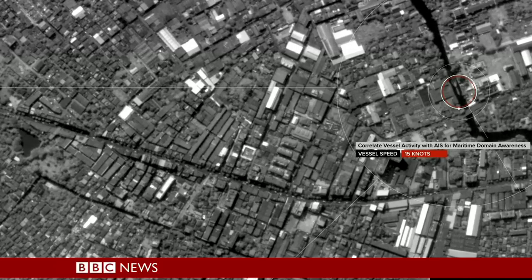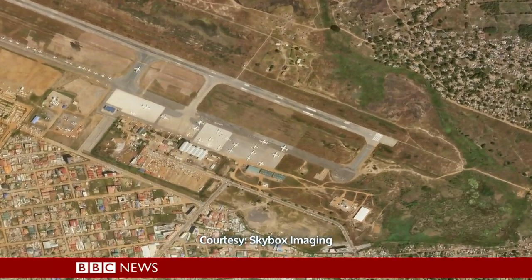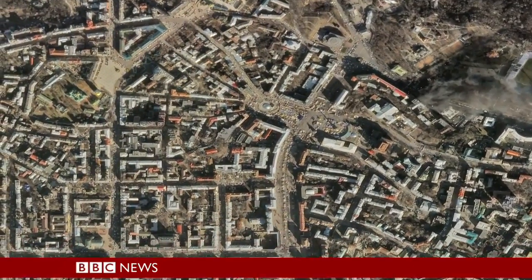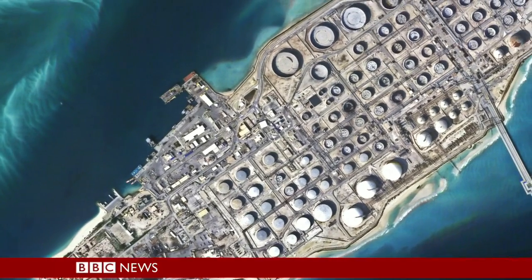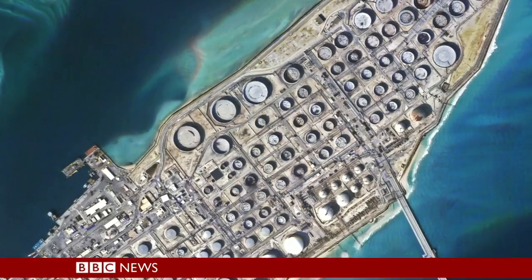What allows me to sleep at night is, although any radical change in information will be exploited for nefarious purposes, the number of applications that are of benefit to humanity far outweigh those sort of misuses. Space satellite experts acknowledge this is a watershed moment, but with it comes a warning. We simply don't know where it will lead.